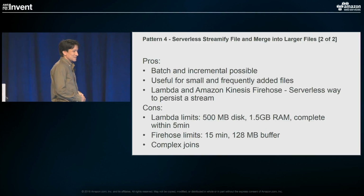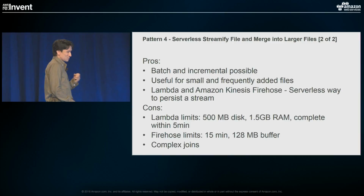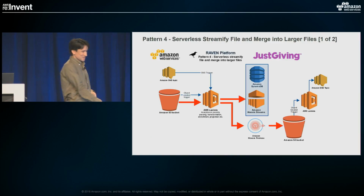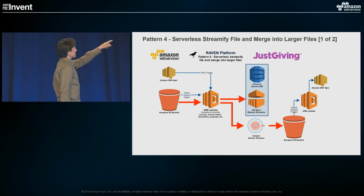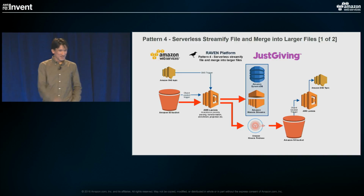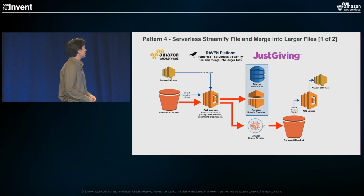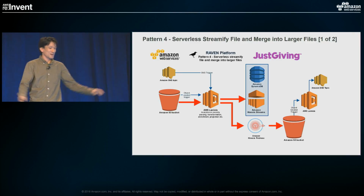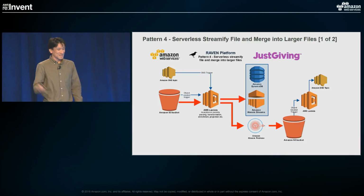So the pros are, this is a way you can support batch and incremental in terms of loading. If I just go back, you see at the top we've got the Amazon SNS topic that triggers the Lambda function. So if you've got lots of files that you want to streamify, you can just scan all of S3 and send one message per object in S3. Send that as part of the topic, and the Lambda functions will execute in parallel, read all the files in parallel, run all of that, and send it into Amazon Kinesis streams. So that's the batch process.